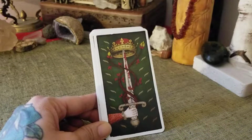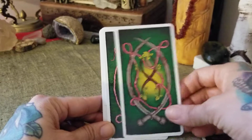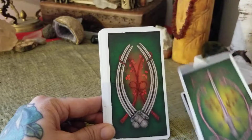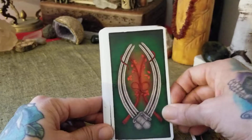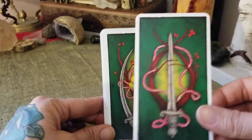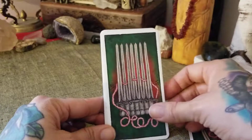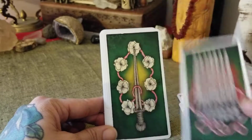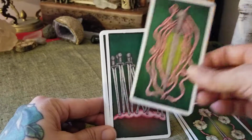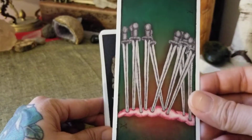And then we get to our swords. Which are also just beautiful. Look at that. Damn.